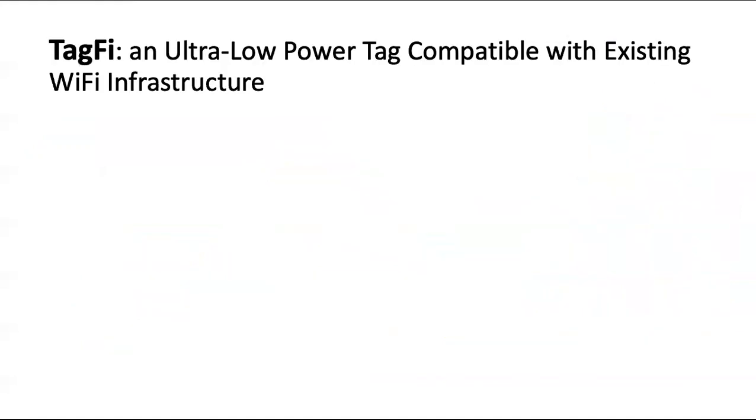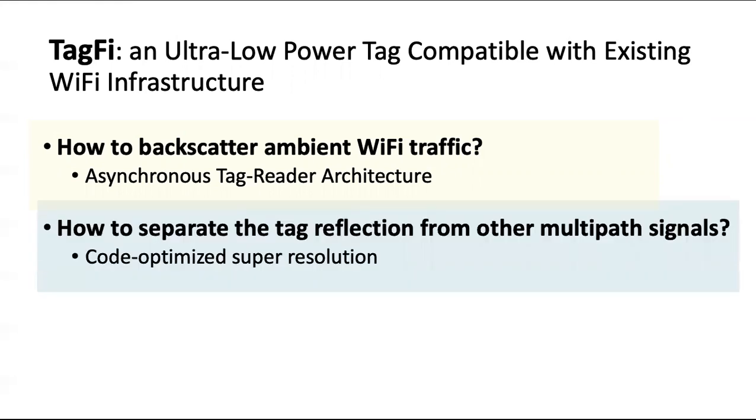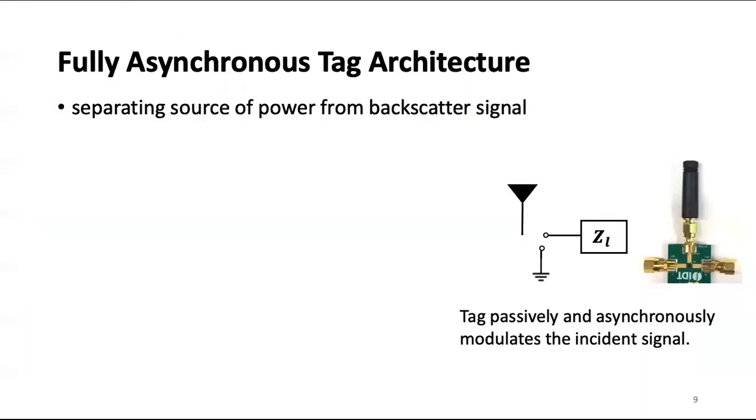Here we present TagFi, an ultra-low power tag that is compatible with existing Wi-Fi infrastructure. The main questions we're trying to answer here are, first, how can we backscatter ambient Wi-Fi traffic without modifying the normal operation of Wi-Fi networks, for which we propose an asynchronous tag reader architecture. Second, how can we overcome the dynamic range problem and separate the tag reflection from other multipath signals. We present a code optimized super resolution algorithm to address this. And finally, how to locate the tag from a single receiver like your phone or tablet, for which we leverage multipath reflections.